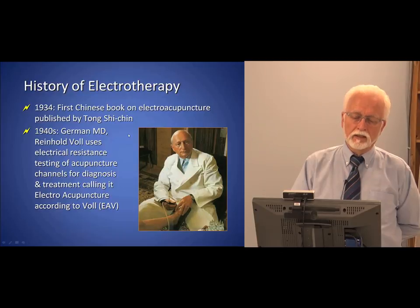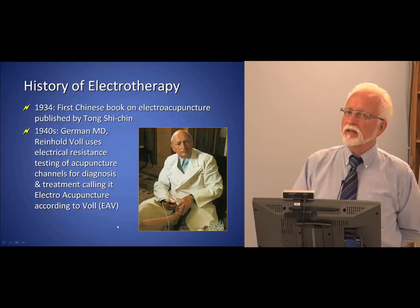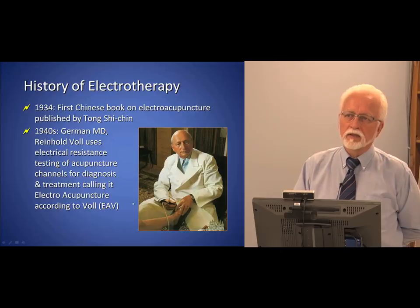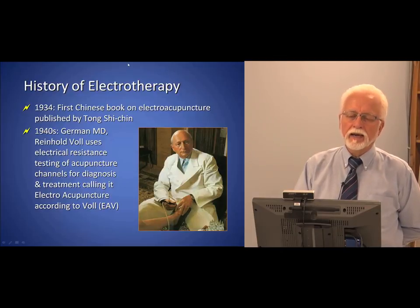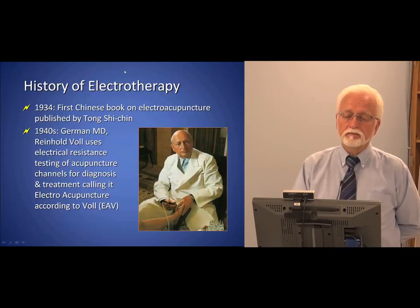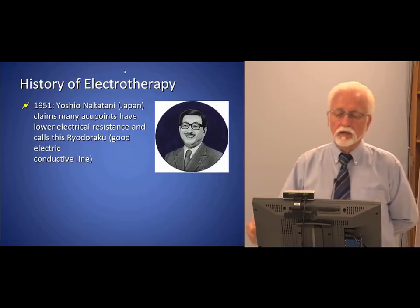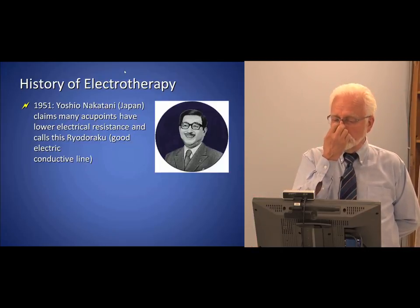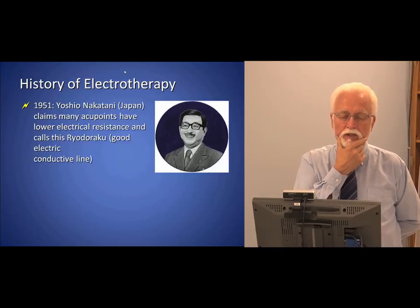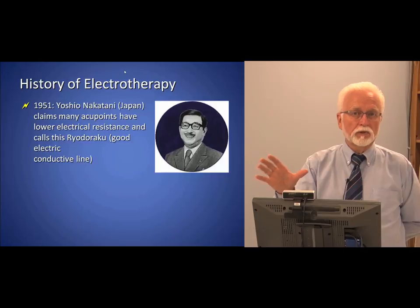Now, yes, the electrical resistance of acupoints tends to be lower than other parts of the body. However, using this diagnostically, I think, is the questionable part, and no one has really determined if treating the resistant points and seeing if there's a change has any real effect, and that has never been proven scientifically. So, though there are a number of devices out there, Voll-type devices, there's not a lot of science behind it. The same idea occurred in Japan to this gentleman, Nakatani, and he may have known of Dr. Voll's work and just replicated it, I'm not sure. But he claims that acupoints have lower electrical resistance and calls it Ryodoraku, good electric conductive line. So he determined that these were good lines to treat if they had lower resistance.